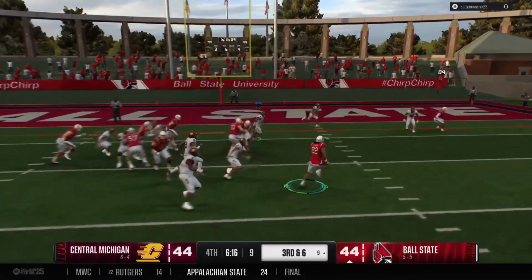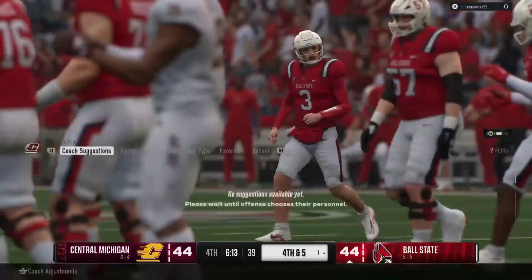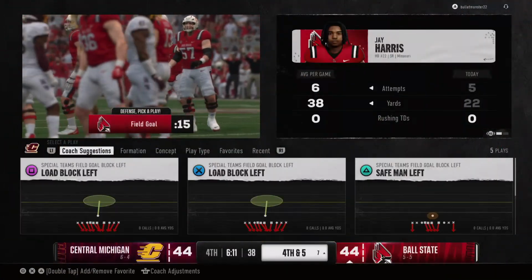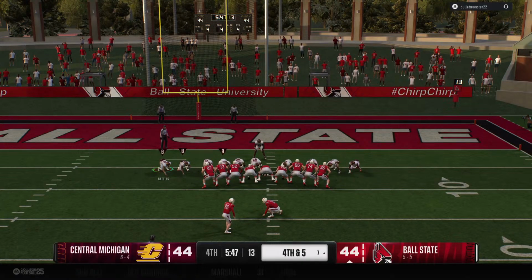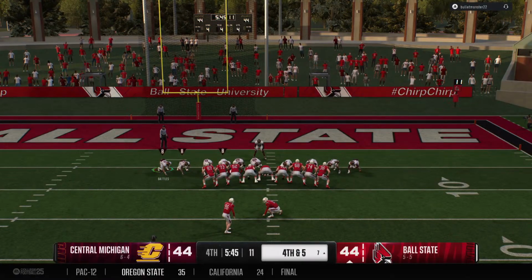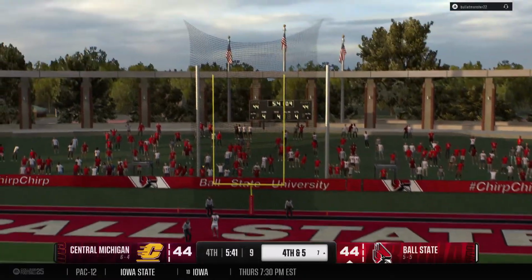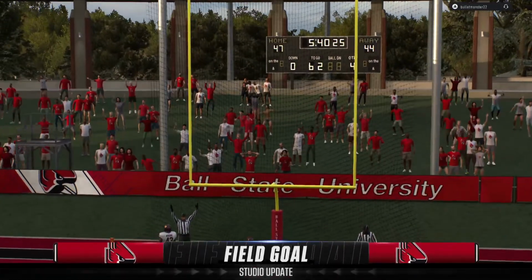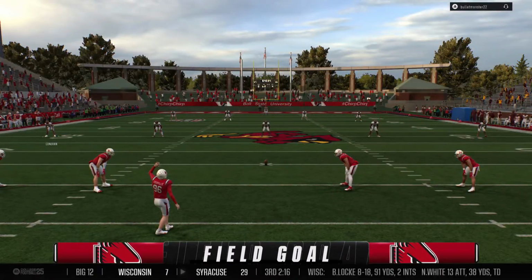Using his legs, it's Harris. And the defense had its hands full, but they finally wrestle him down short of the 1st down. And now on 4th down, they will put it on the shoulders of the kicker to save them with his foot. Kick is good. The offense has 3 points to show for the drive. And now they take the lead.